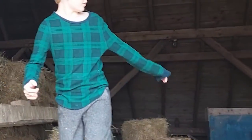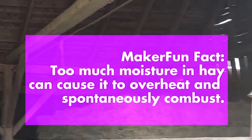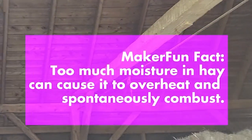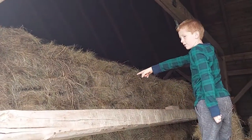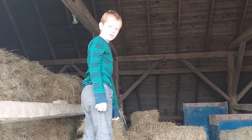So, you see that big wooden tube there? That goes up through there and it carries hay bales up. Then the hay bales will go all the way up through that tube, and then through the circuit and all the way down out there. And that was 30 years ago.